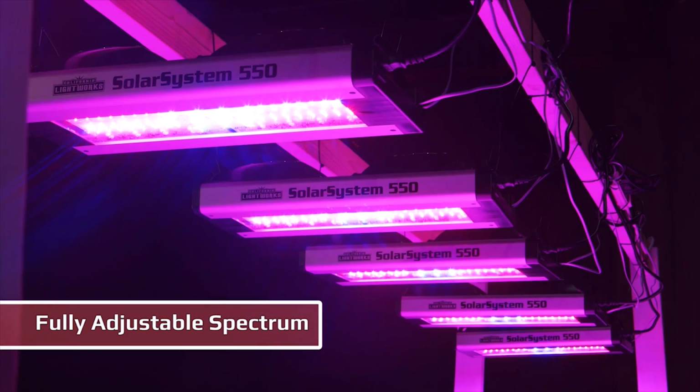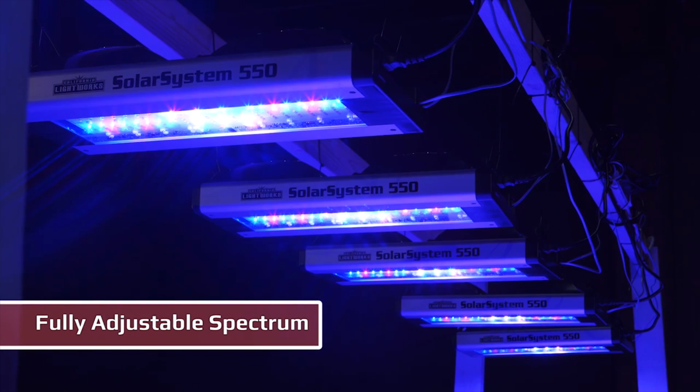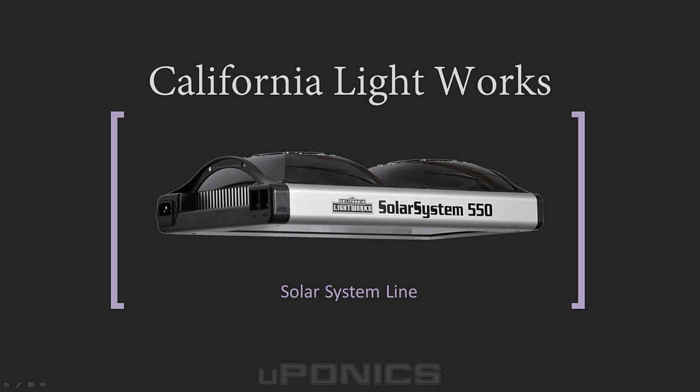Color spectrum is adjustable with independent red, white, and blue controls. A 5-year warranty and excellent customer service make this grow light a great option for most growers. These lights are also manufactured in the USA, which is a nice change from most of the LED grow lights on the market today. We highly recommend them.